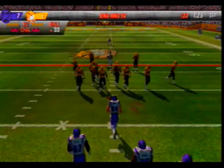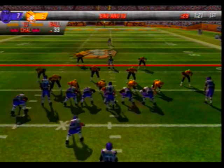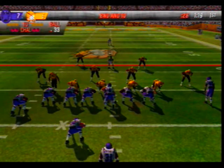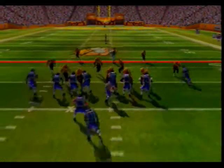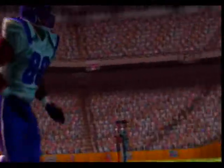Ball on their own 33-yard line. We turn it up. Here we go. Set. Let's go. Gets rid of it. It's broken up. Pretty good play call on that one. Everything happened just as it's brought up. Just couldn't hang on to it.